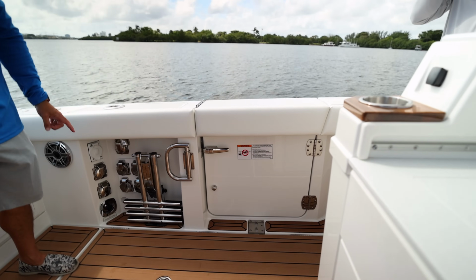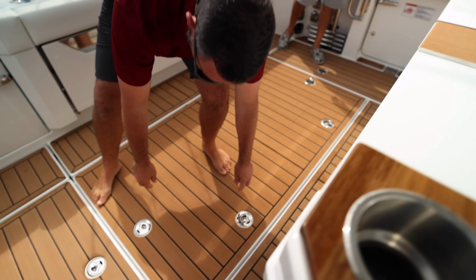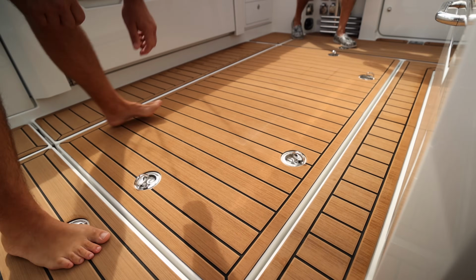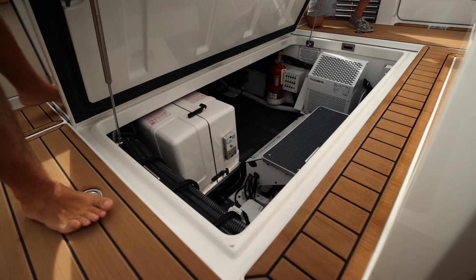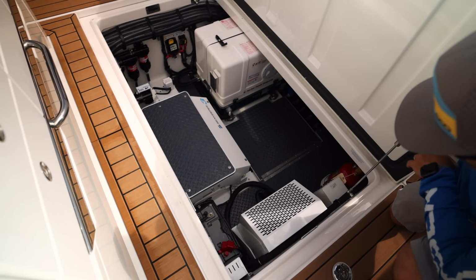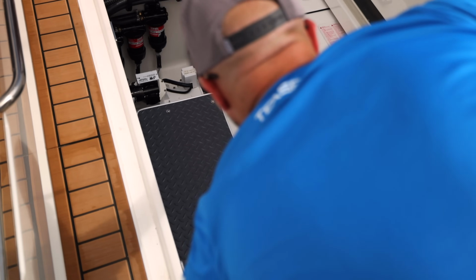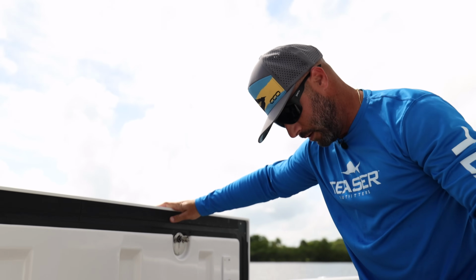Why don't we jump in? I'm seeing an extra large bilge access hatch. This has a Seakeeper in it? Yes, sir. Seakeeper 3. Wow, look at that. Seakeeper 3, Fischer Panda generator. Obviously a ton of room, easy to, I assume this is a drop down you can step on? Yes, sir.